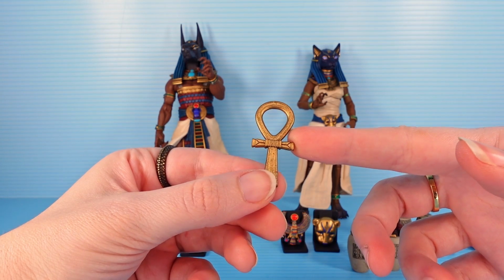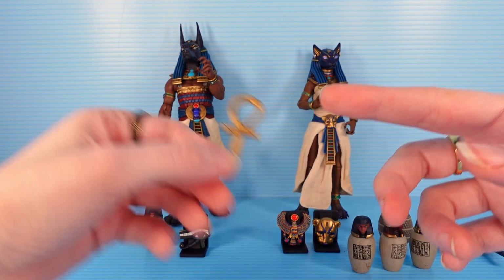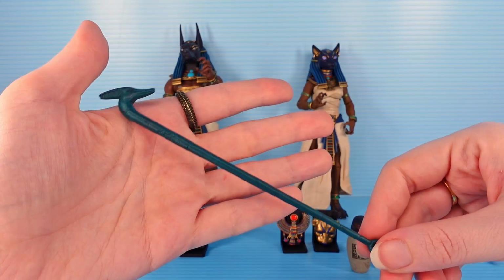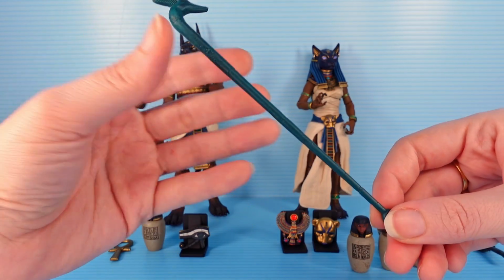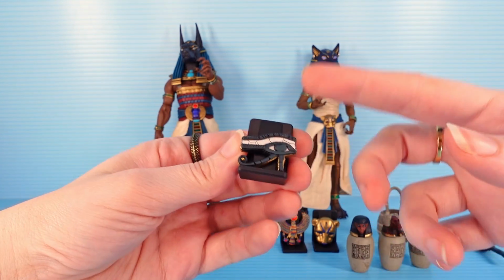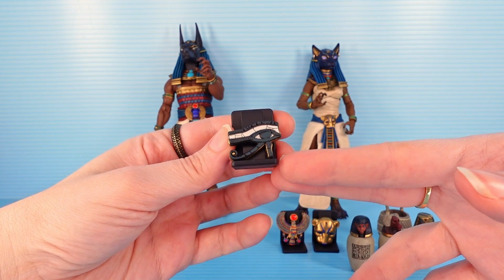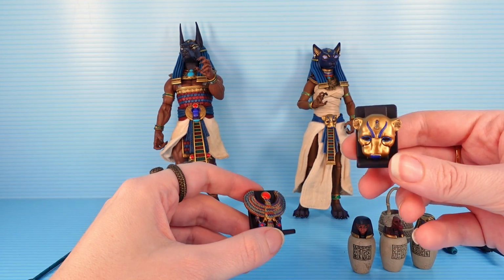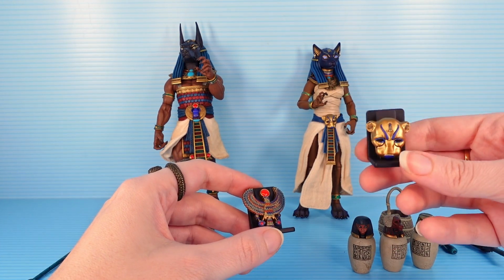Anubis comes with an ankh, of course. Love the metallic gold on that. He's got a scepter that's been depicted in some artworks of him. Very cool detail on that. Really pretty color. It looks like it's made of jade. You've got the Wadjet Eye pectoral, which the booklet says would be worn by the pharaoh. You've got another Horus here, along with what I thought was a Sekhmet head, but is a wooden leopard head.